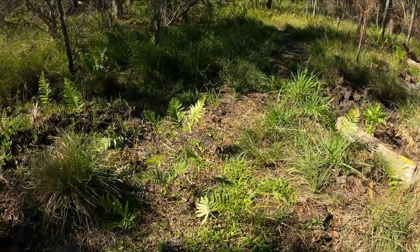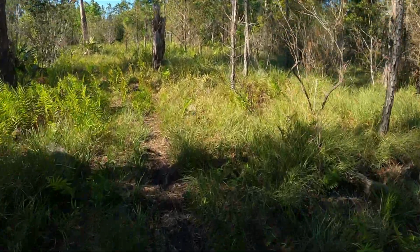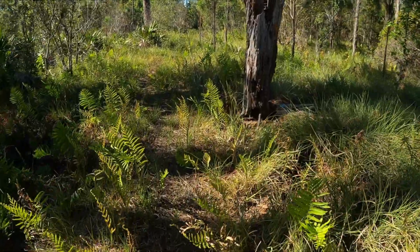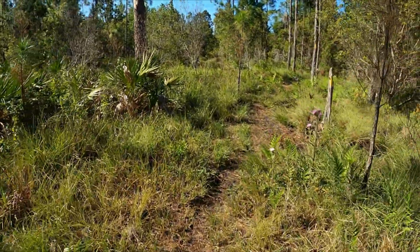So yeah, back to the trail. You really have to pay attention when it's overgrown like this. When it's wide, you can see what's on the trail. Here, it's a lot easier for snakes to hide. This is really the only thing that really worries me. And wild hogs, of course.